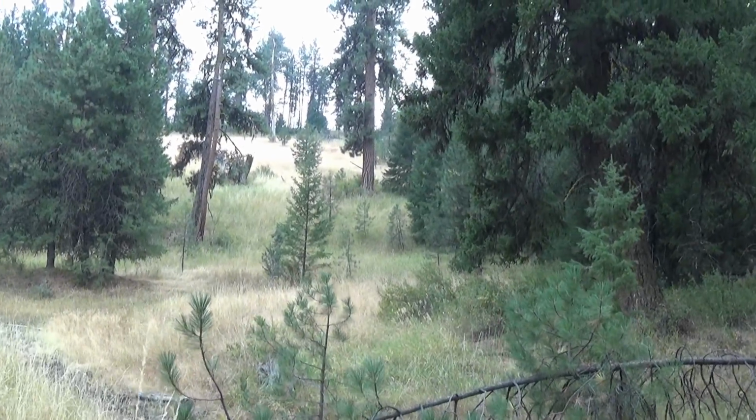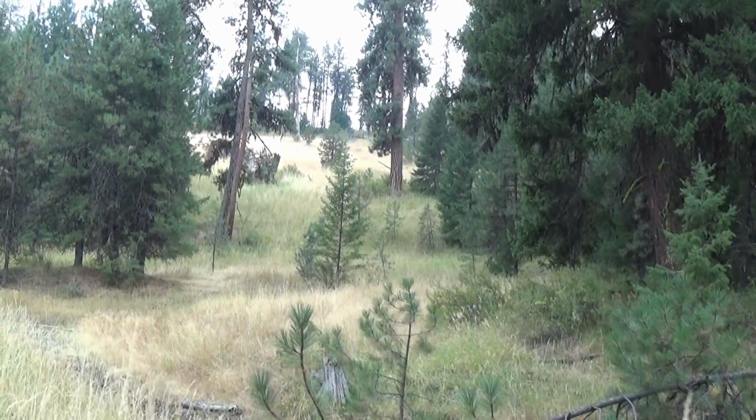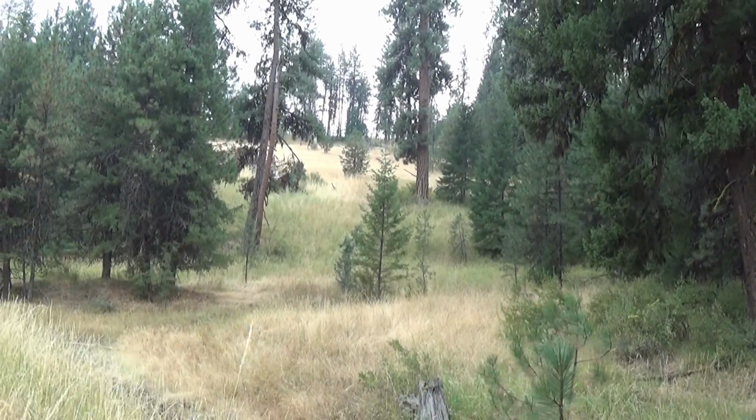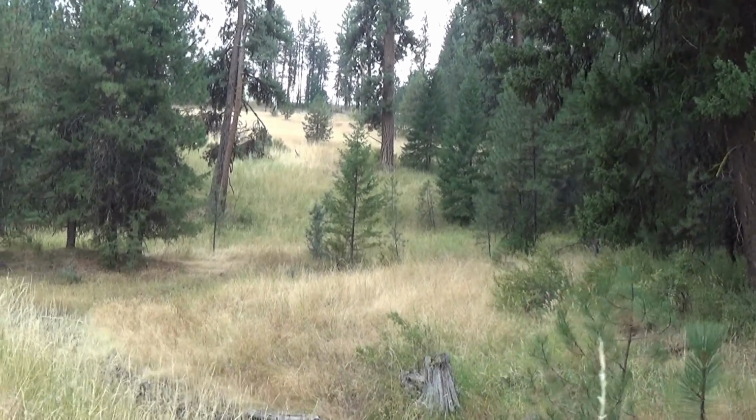Well, the bull never came out this morning. He never came up the trail. He stayed on the other side. Just a couple cows came through. We're going to try it for an evening hunt.